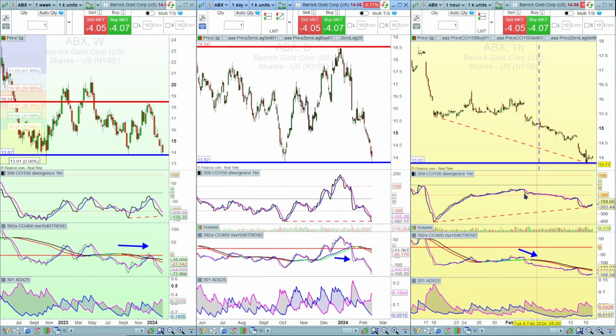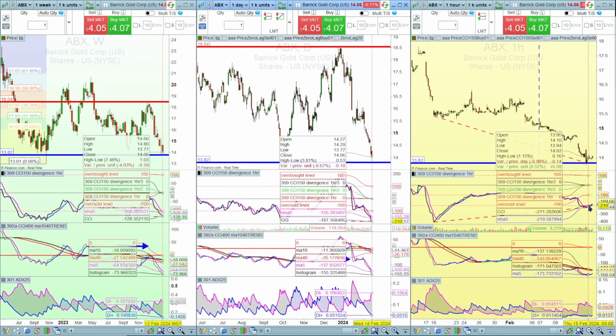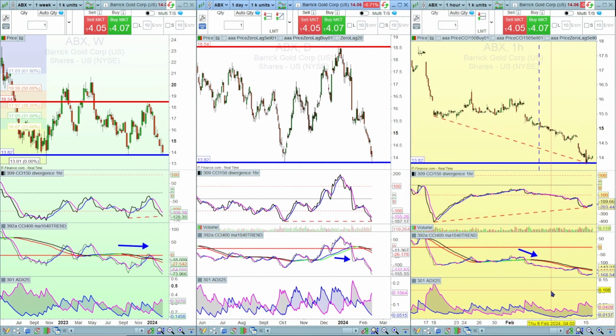And on the hourly, we've got a bullish divergence on the CCI 150 compared to the price, bearish on the ADX and bearish on the CCI 400.